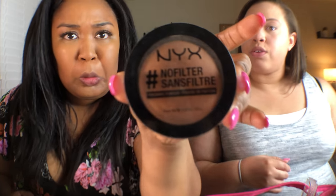So what are you going to use, your powder? NYX No Filter Sand Filter Finishing Powder. I don't have the banana powder. You don't have that one? We've been using that. I use this on the concealer part. Yes, that's what we're going to set first. We're going to set that first because we just laid that.